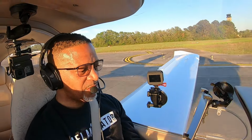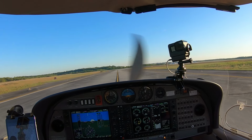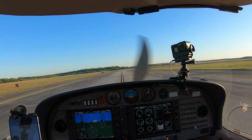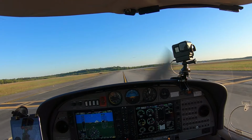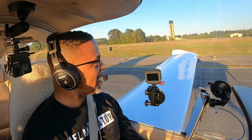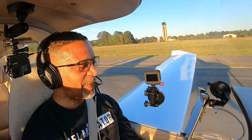All right, so like I said earlier, we are in the Diamond XLT. This is the one that has the prop control and mixture control. You have to lean it, everything basically. It's not like the NG that I normally fly, but I like to stay current on all the aircraft out here. So I'm just going to take this one on a quick flight down and back. And that's what I'm doing right now. We're coming up on runway 33 right now.